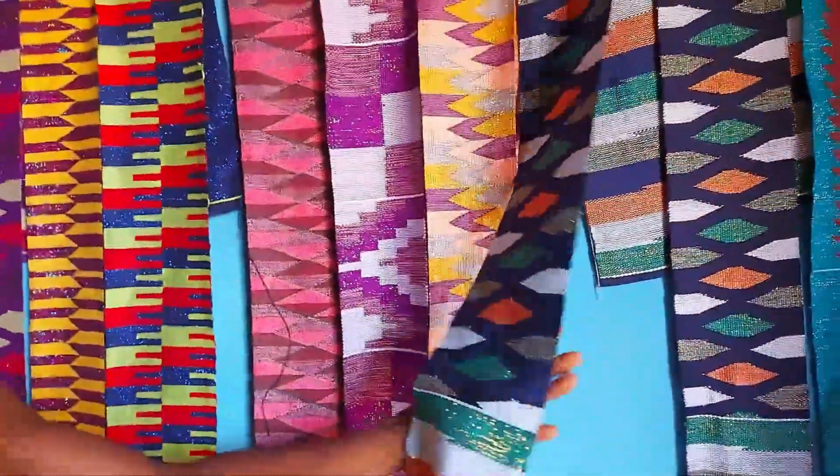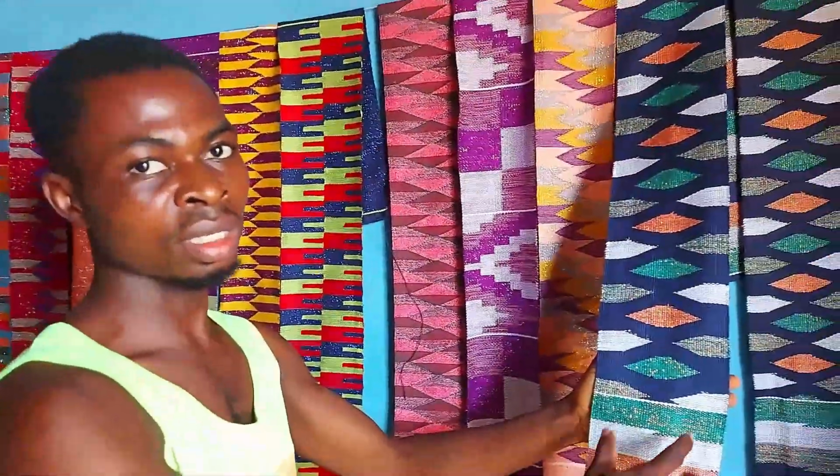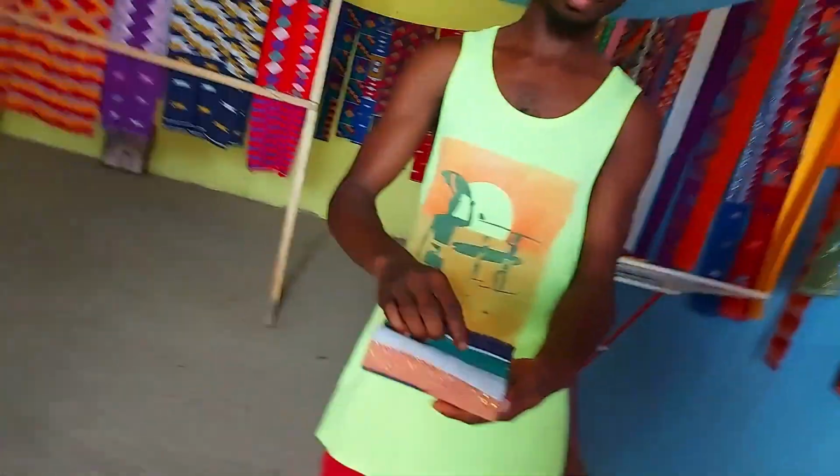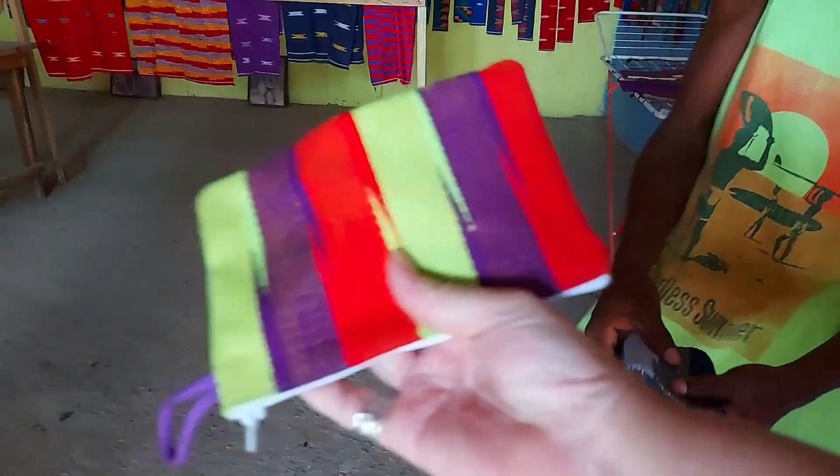Now, it is different colors and patterns, so if you see something you love in Bonwire, get it, because you're not going to see the same stuff over here. But I'll let you know, the prices are a lot better in Tafi Abuife than in Bonwire. So now, let's look at the second most visited city in Ghana, and that would be Cape Coast.